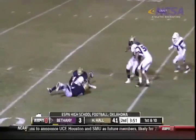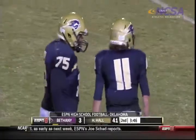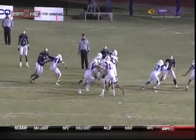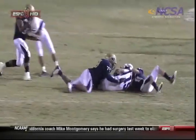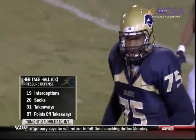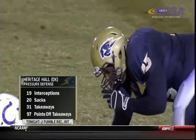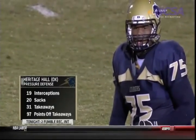Play action, pressured, and Claiborne goes down. Cale Courtney and Marcus Wakefield, 11 and 75, combined for the sack, a loss of 9 on the play. Heritage Hall really creating problems on defense. Multiple looks, some exotic looks that is confusing Bethany up front. Too many guys pressuring, not enough to protect Riley Claiborne, and nowhere to go with the football. You look at the pressure defense for Heritage Hall. Wow, 2 fumble recovers and interception, 31 takeaways on the year, 20 sacks.